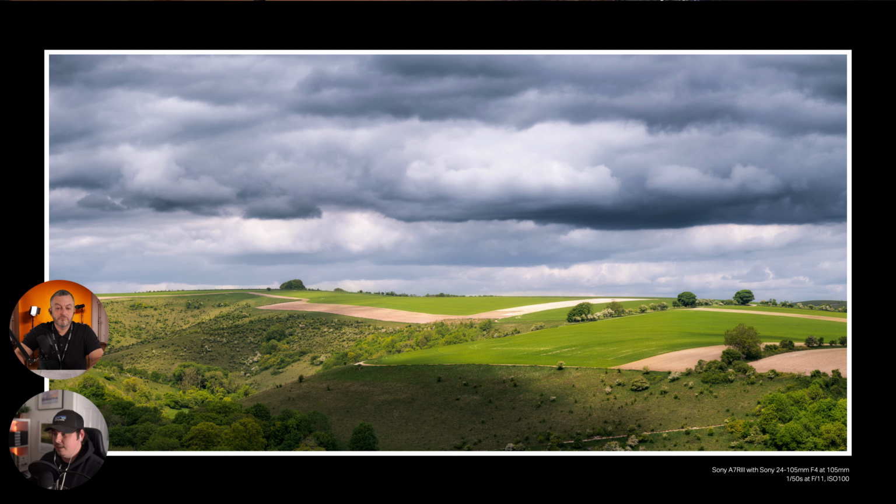The image stabilization on the Sony is incredible for that. And there's no filters. It was all the dynamic range of the camera. And it allowed me to pinpoint this location on maps and then go back months and months later. This shot was taken back in 2019.